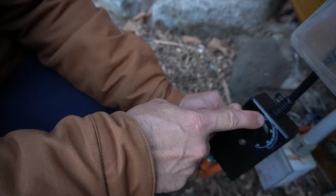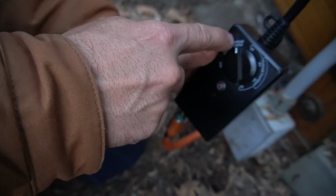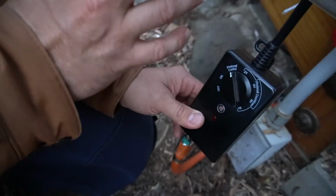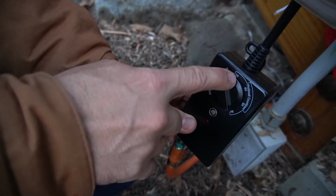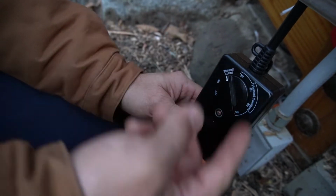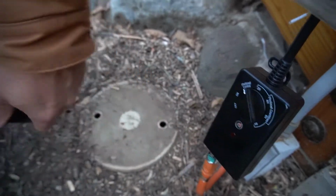Now, what's cool also is that you can go 2 hours, 4 hours, 6 hours, 8 hours. What happens is that when it's a photo cell, so you put it on 2 hours, when it gets dark, it'll turn on for 2 hours and then shut off. Turn on for 4 hours, shut off, 6 or 8. So you don't actually have it on all night long. So that's something nice to have.